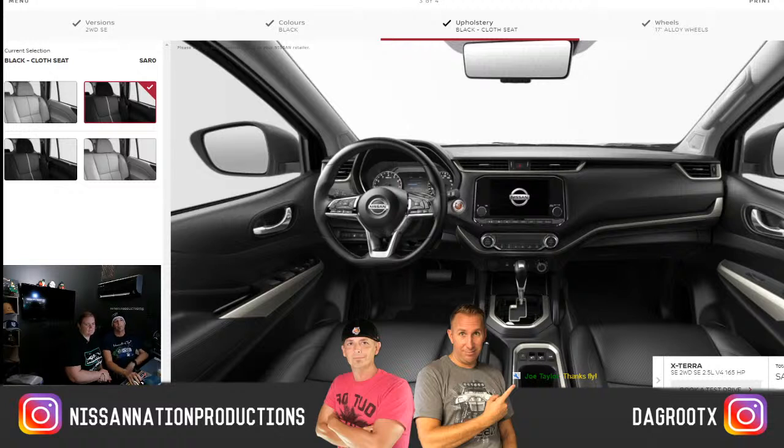Oh, for sure. But the only thing I can say about the steering wheel, and once again, what are we looking at here? That's the AC. That's your dual climate control. Down, there's your hill descent controls and stuff like that.